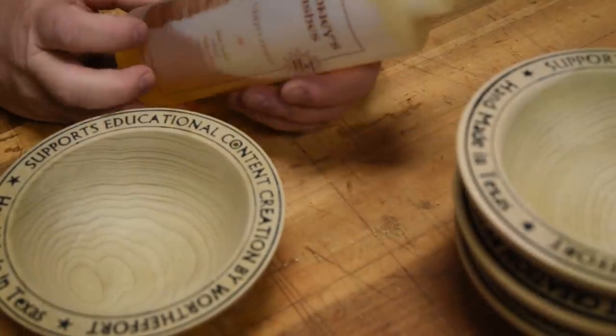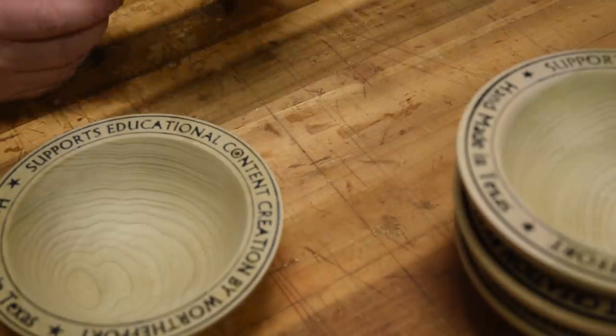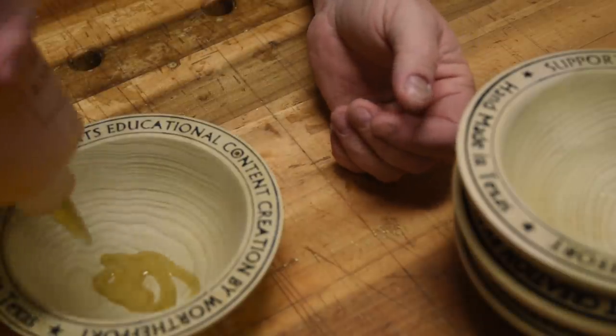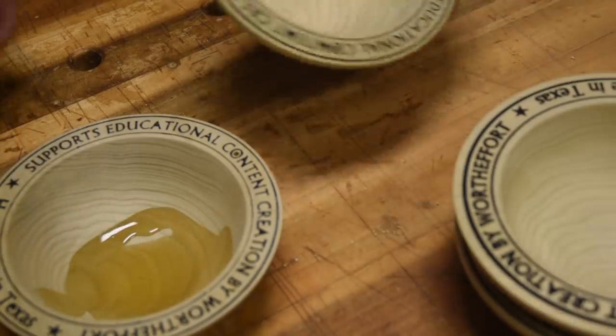My go-to finish for this kind of stuff has always been a little walnut oil. This one's from Mahoney's. A little bit of process, but it is 100% walnut oil. Just a little dab on there. First time you do it will really soak it in.